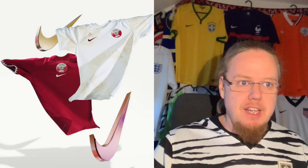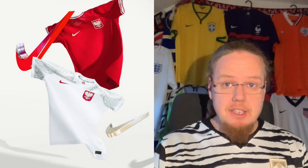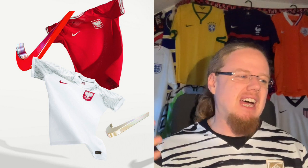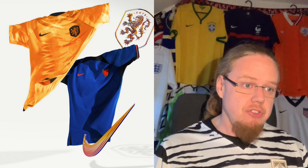Gotta say, Qatar, I was a little bit disappointed with the home jersey, but it has something nice with the flag pattern on the sleeves, and I think the away jersey is interesting. Poland, I think the away jersey is awesome. The red one, the white one, yeah, they should be feathers. I don't know.